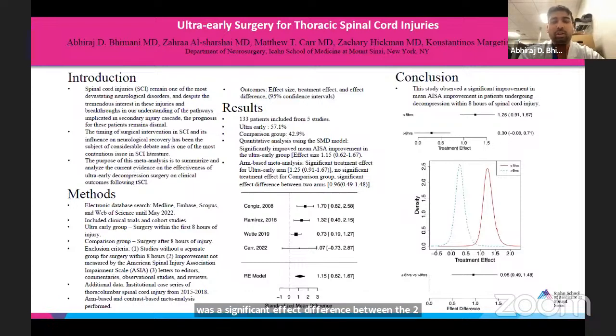So in conclusion, we observed a significant improvement in the mean Asia score in patients undergoing decompression within 8 hours of spinal cord injury. And to our understanding, this meta-analysis includes the largest sample of population in this pathology that is published.